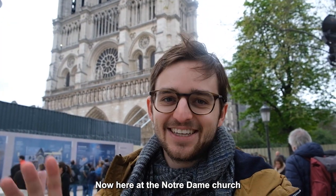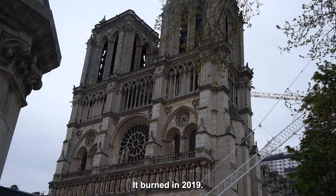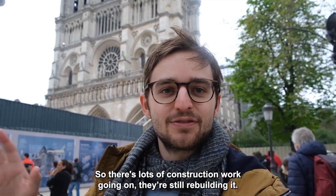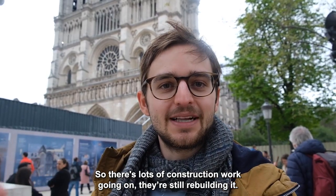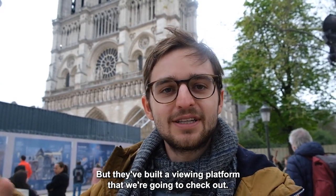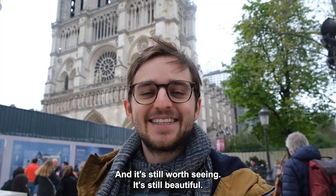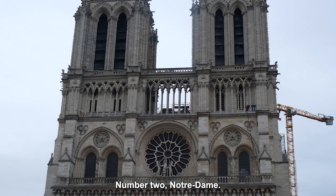Alright, now we're here at the Notre Dame Church, still a crowd favorite. It burned in 2019, so there's lots of construction work going on. They're still rebuilding it, and we can't get inside or get too close, but they've built a viewing platform that we're gonna check out, and it's still worth seeing. It's still beautiful. Number 2, Notre Dame.